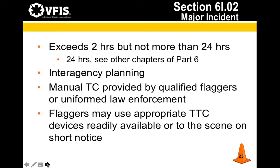Now let's start by breaking down a major incident. This is going to be an incident lasting longer than 2 hours, but no more than 24. There are other areas of the manual that discuss incidents over 24 hours. These kinds of incidents really need to have had some interagency planning. There also needs to be manual traffic control done by qualified flaggers or law enforcement. Flaggers need to use traffic control devices that are readily available or that can be on scene quickly.